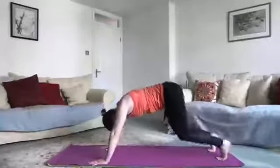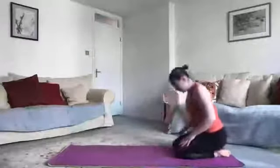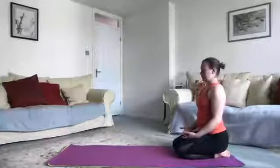And we'll rest the knees down and sit all the way back towards the heels. Just resting the hands on the thighs there. You can bring the palms facing up. Closing the eyes. And just bringing that awareness into your breath, noticing how the body is feeling.